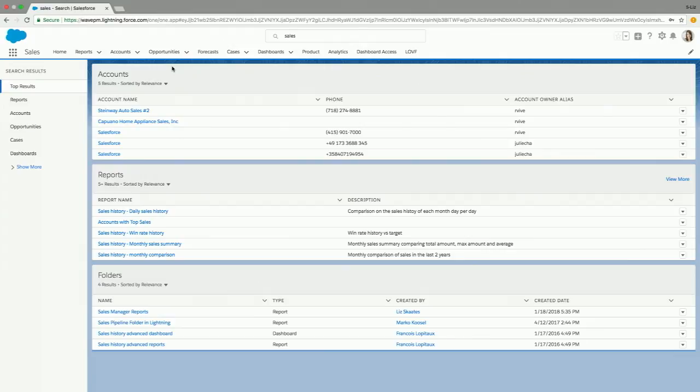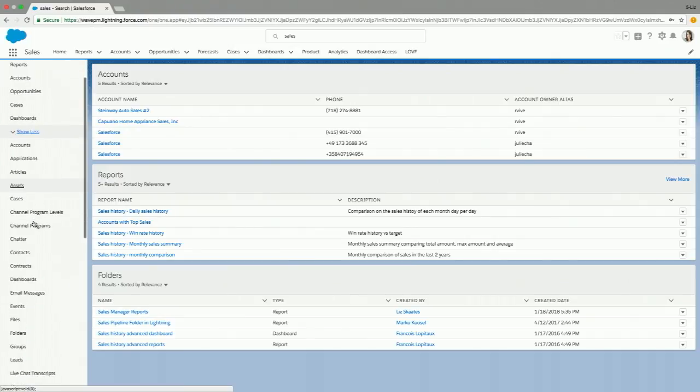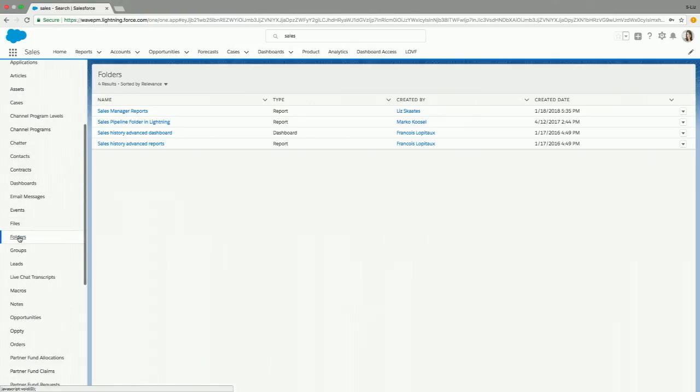Now, if I haven't been using folders a lot, it might not show up already, because by default we just show you the most searched objects that you've been using. But if you don't see it, you can always click show more here, and then scroll down to where there's folders. And then you'll see any of the folders that match what you searched on.